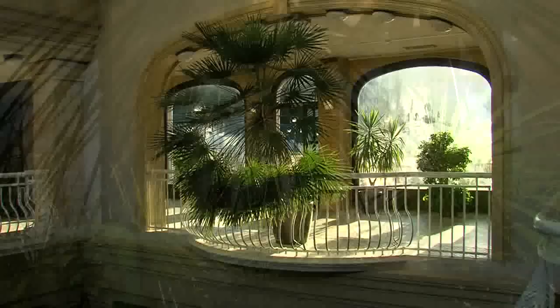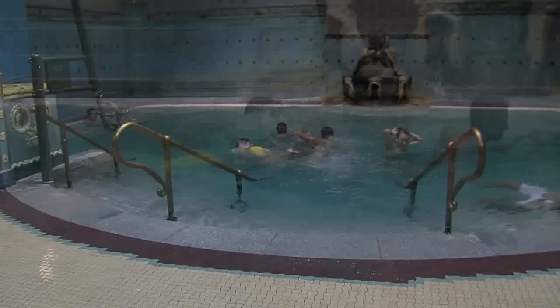You will experience up-to-date modern services that mix with tradition. It is interesting that since the opening of the bath, it has only closed its gates once because of a large broken pipe, and even during the Second World War, the bath was open to the public.